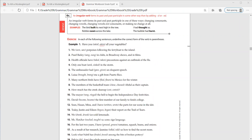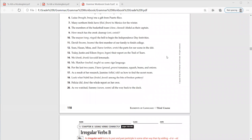Number 11, became. Number 12, written. Okay. Yeah, keep going, baby. Number 13, began. Number 14, drank. 15, taught. 16, grown. 17, told. 18, found. 19, did. 20, swam. Good job, Hannah. Thank you. Welcome.